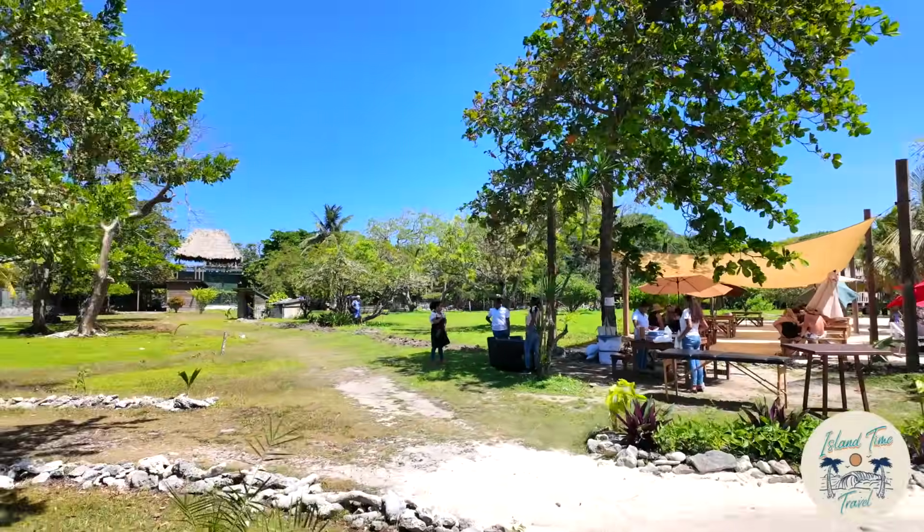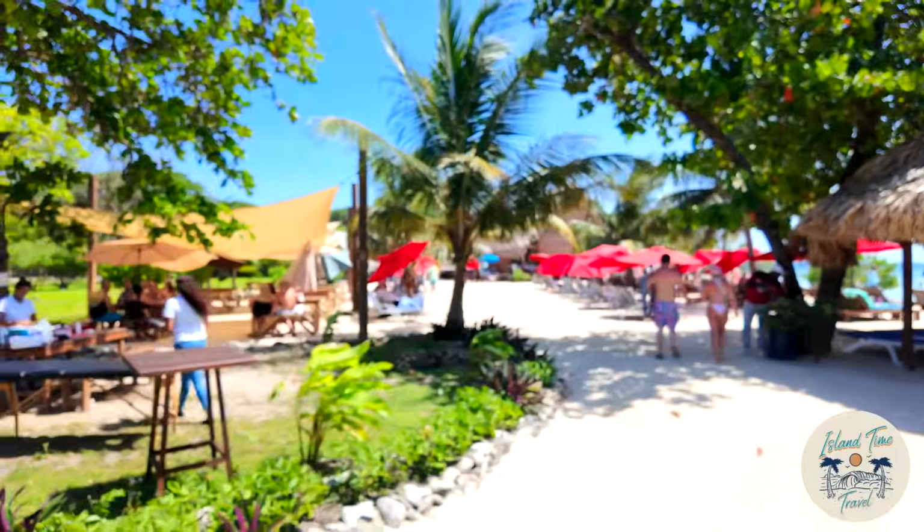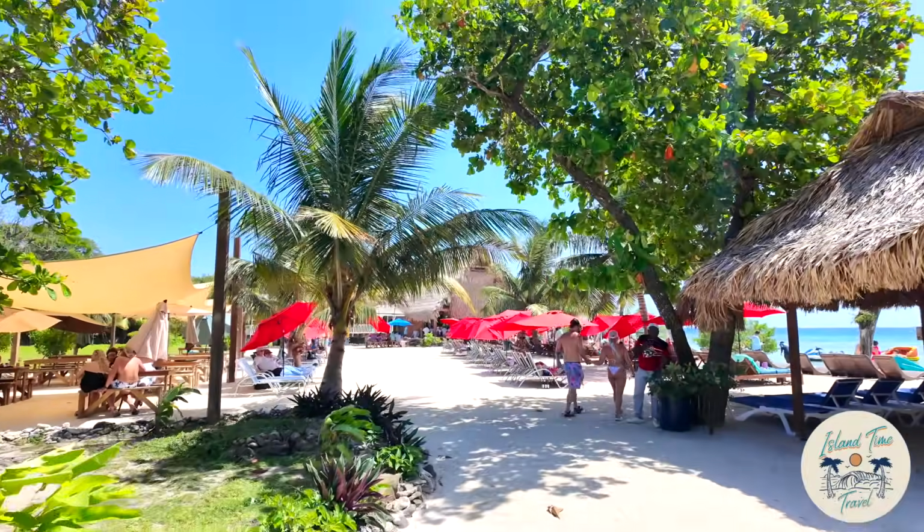All this over here is going to be development. Again, this place is less than 2 years old. It will be 2 years old next month that they even started the property. But what they've done in less than 2 years is simply amazing. What they've done on the right side with the beach area is stunning.